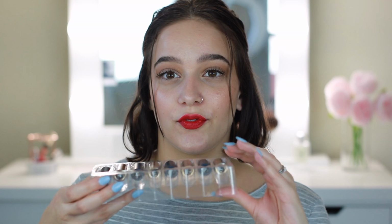And I know they're mini size, but there's still a pretty good amount of product in there, and they're Bare Minerals. I love Bare Minerals lip products. I feel like they're always so good. So I'm going to take this packaging out for you guys and show you what they look like. How freaking cute is that?